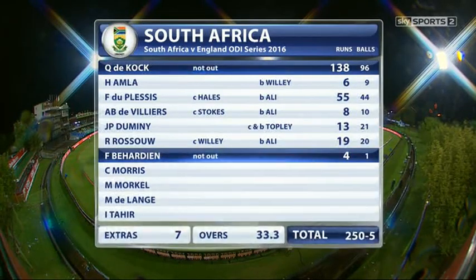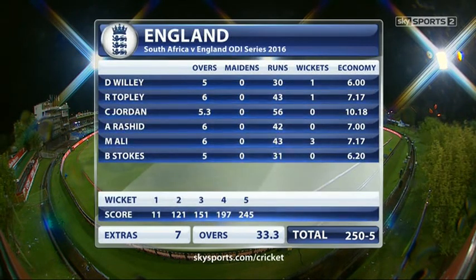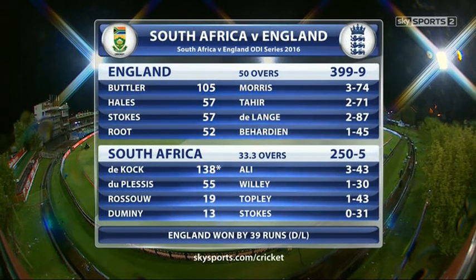So the rain had held off for quite some time, but not long enough to get the game concluded properly. After 33.5 overs, that was the score then. 250 for 5. De Kock, 138 from just 96 in fantastic form. Not much support for him apart from Faf du Plessis, that 55. Amla and de Villiers, of course, two key men, both gone cheaply on the day. For England, yes, there was a bit of pressure with the ball. They fielded well. Those are the final figures then. Willey 1 for 30, Topley 1 for 43. Moeen Ali 3 wickets again in an ODI, 3 for 43 for him. Those are the wicket takers.